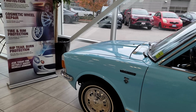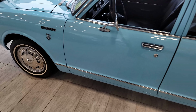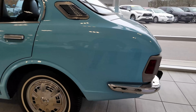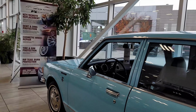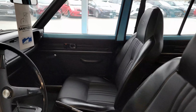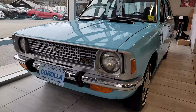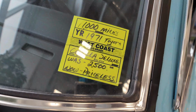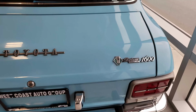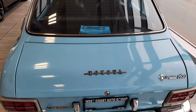Check out this car though. It's a 1971 Corolla. Hey, I think I like this one better than the Supra. It's kind of antique. I like the color. What do you say, hey?